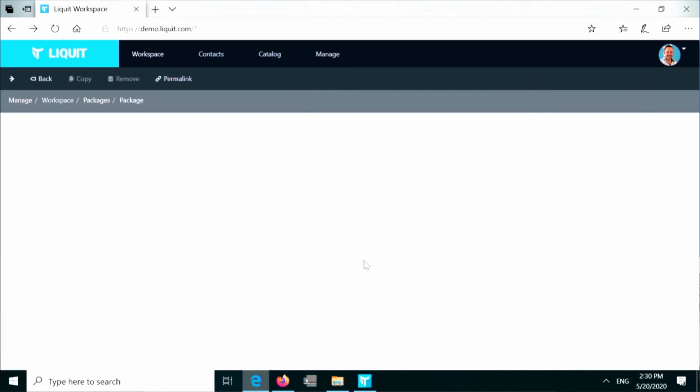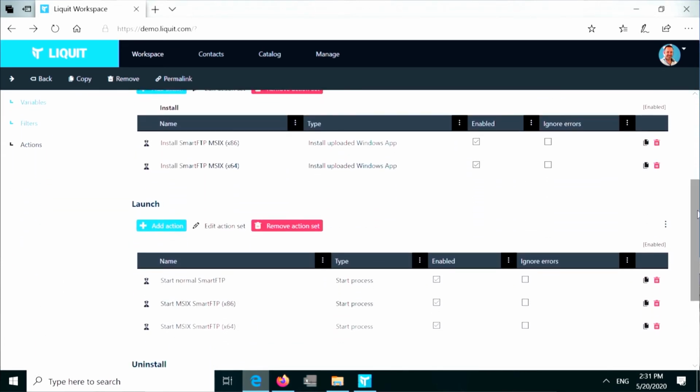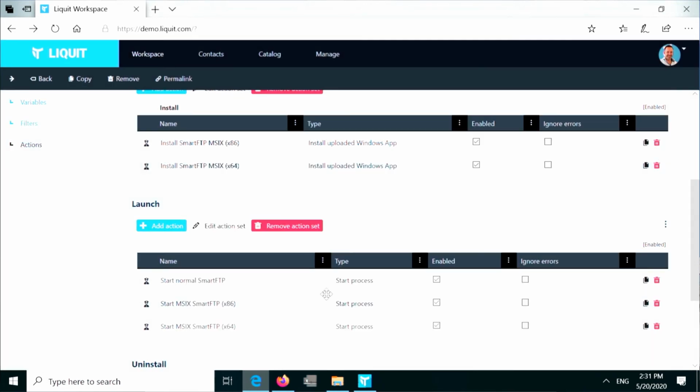What actually has been done is Liquit is always trying to be run as native as possible. So this application is created via our setup command software. It's fully automatically created by Liquit. At first it downloads and installs the suitable MSIX application, so the x64 application. So you see it is in MSIX format, following a filter only if the platform architecture is 64 bits.